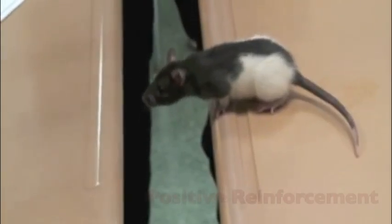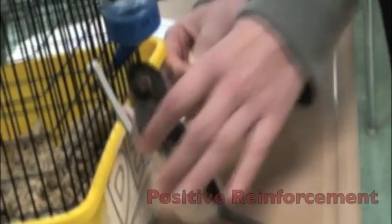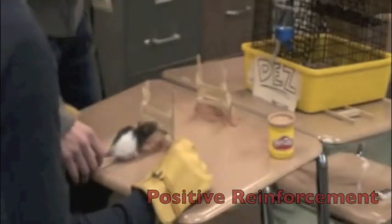Positive reinforcement is by adding a pleasant stimulus to make a certain behavior increase. For Des, we put her cage on the other side of the gap and hurdles so she would hop over them.